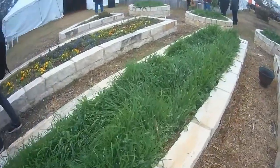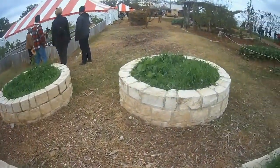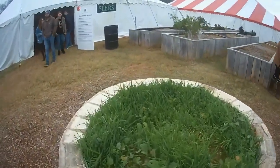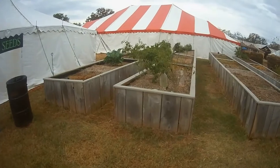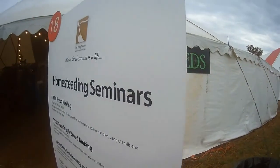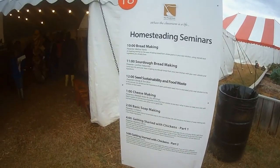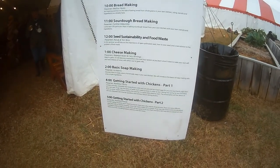Come on, let's walk this way. And you can see the raised garden beds. You always want to reward the small. And they give seminars. Bread making, sustainability, food and waste, cheese making, soap making, and raising chickens.